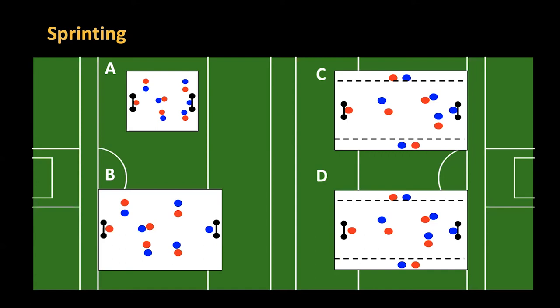The game, but this time reduce the numbers that are involved. For example, after a set duration, the four players on the sideline might come into play and another four leave. And this will give more space to sprint into or get away from, or chase their opponents. It will also provide that additional time between sprints.